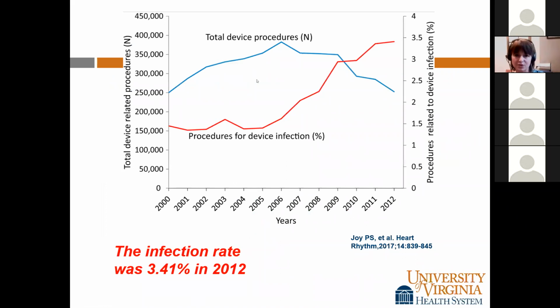This is from a subsequent paper that was also looking at that same database and expanded that data out to 2012. And concerningly, what the authors found was that by 2012, in this same database, the infection rate had climbed to 3.41%, so even higher.